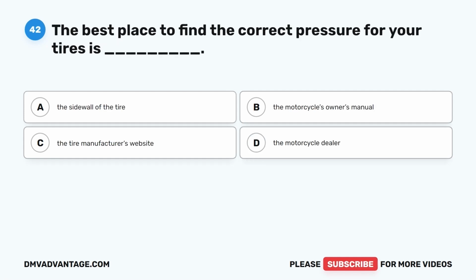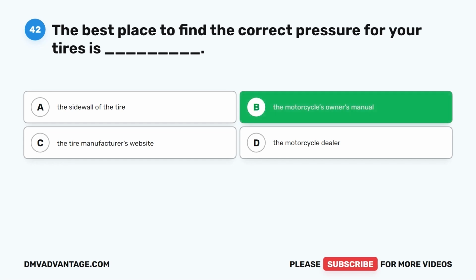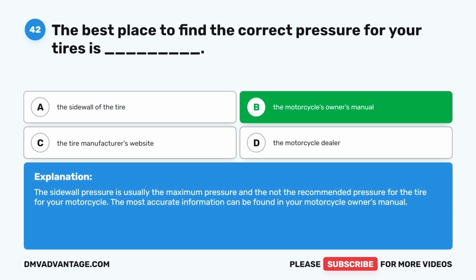Question 42. The best place to find the correct pressure for your tires is blank. A. The sidewall of the tire. B. The motorcycle's owner's manual. C. The tire manufacturer's website. D. The motorcycle dealer. The correct answer is B. The motorcycle's owner's manual. The sidewall pressure is usually the maximum pressure and not the recommended pressure for the tire for your motorcycle. The most accurate information can be found in your motorcycle owner's manual.